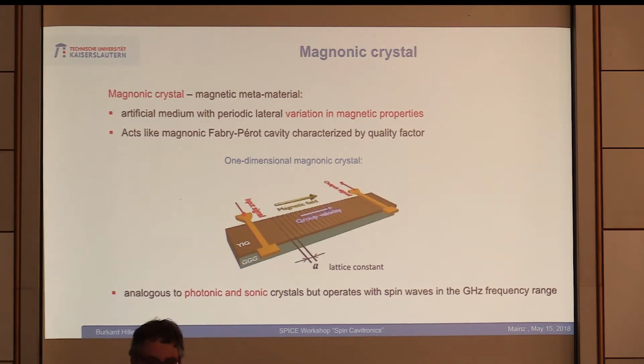Yeah? So you just have a valve and you either close it, then no electrons can go from the source to the drain, or with very little voltage or very little current, you open the valve and then the large current can go through the device. This we have to keep in mind. Our magnonic transistor builds on a magnonic crystal. We have heard a lot about the magnonic crystal.